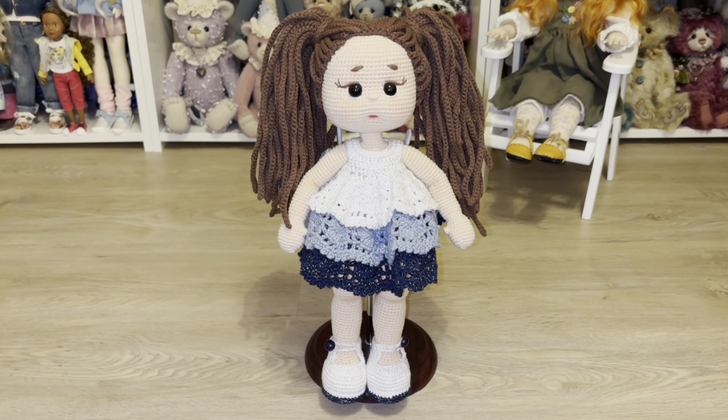I just think they're so cute. I love her sweet, expressive face. I love her little blue dress. She's absolutely adorable. I think she is beautiful. Natalia really did a great job on this doll. I love all of them so far.